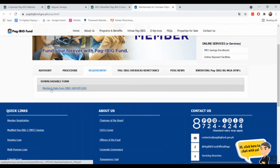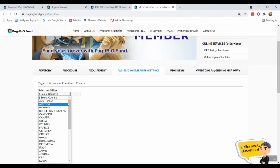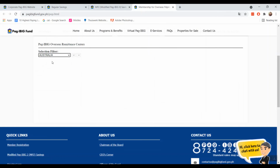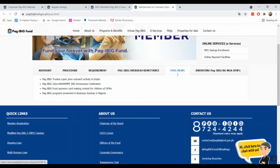These are the requirements. Complete the members data form. Alright, you have to select which country you're currently working at. Let's say you're from Australia or working there. Go ahead and click that. Alright, it doesn't show at the moment, but if maybe there's something going on in the server or in the website, go ahead and check. Click here to chat with us, okay?